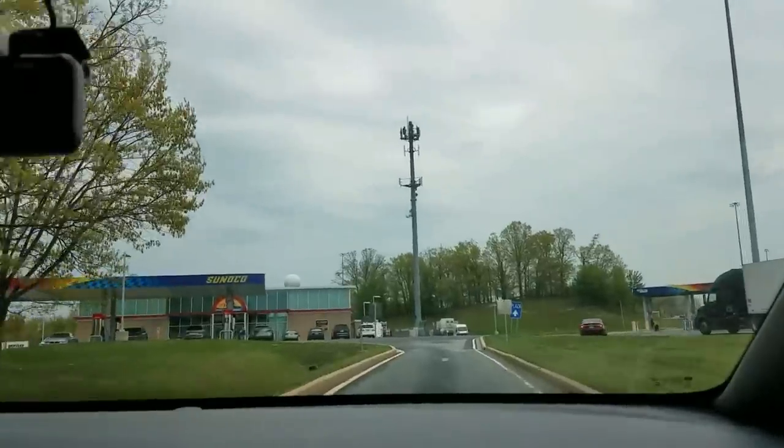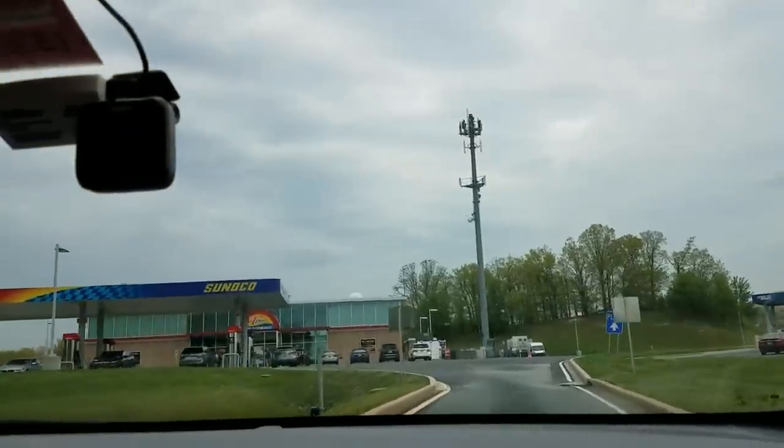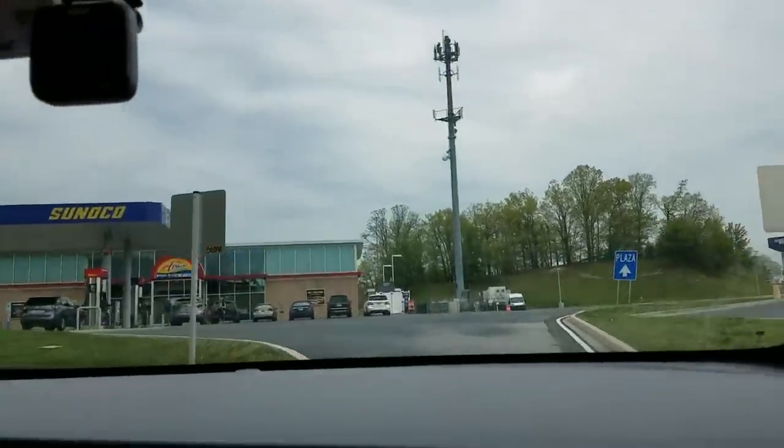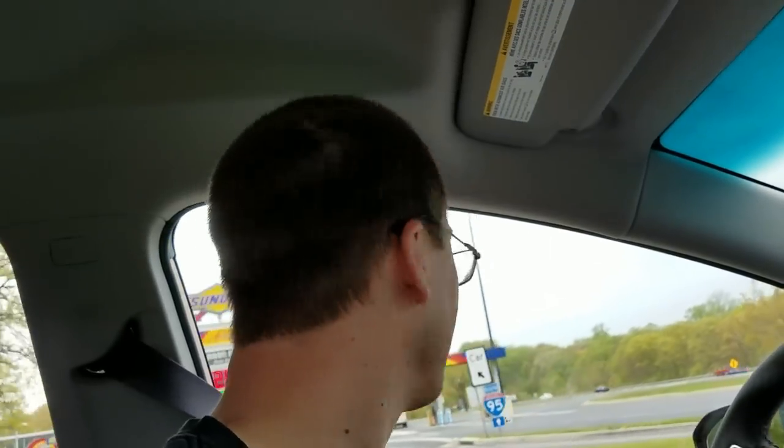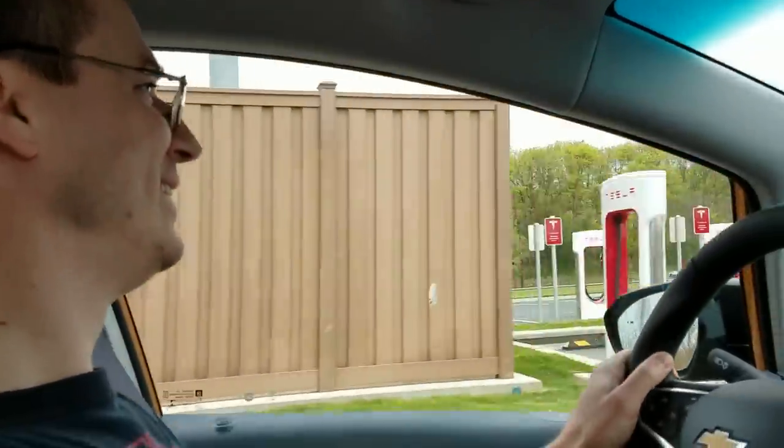Let's see if we can find these chargers. If it's anything like the Maryland House, it's up that way. Then turn right. Oh, I think I see it. Oh no, those are Teslas. Oh, there they are. Yep. Easy enough. And they're all open, so that's cool.